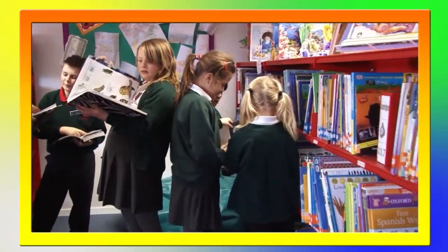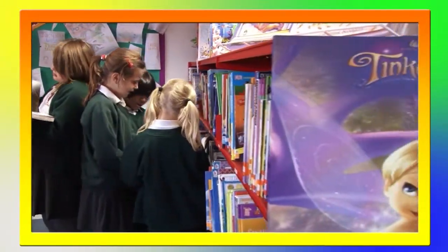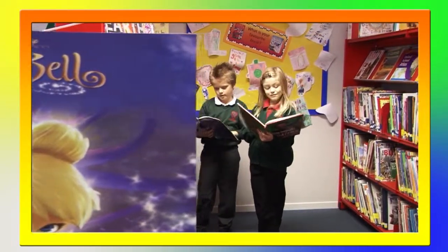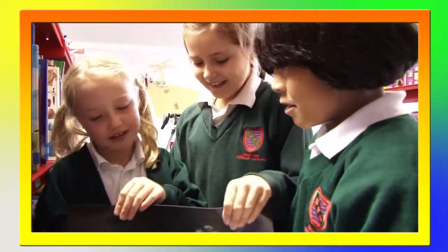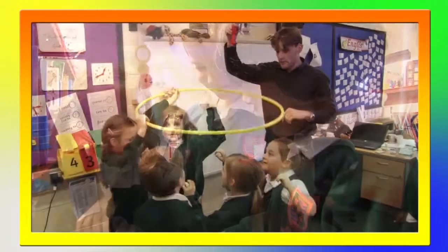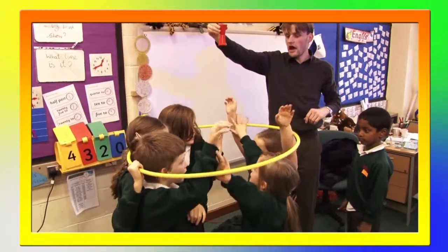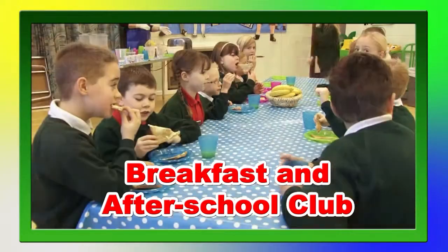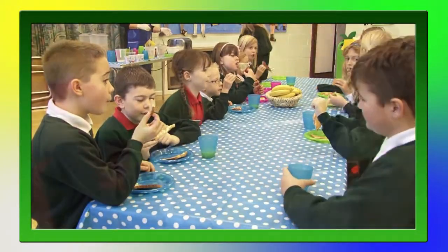The values are essential skills and qualities the children need to be able to achieve and reach their full potential both in and out of school. They are life skills. Plus, we also have a breakfast and after-school club, giving working parents extra flexibility.